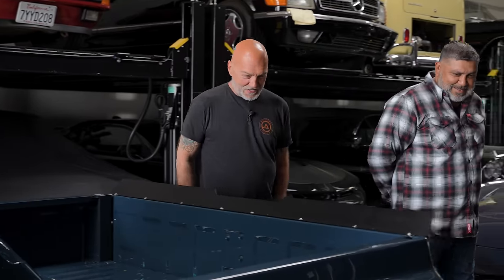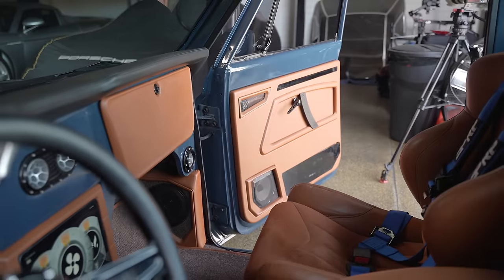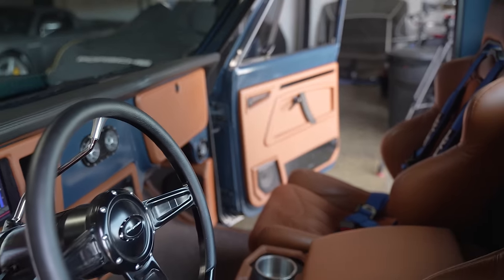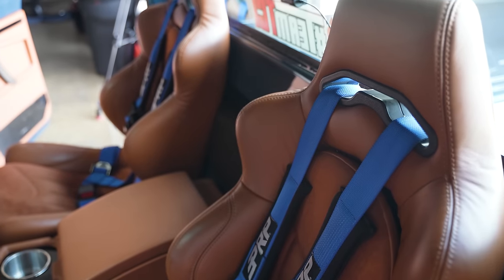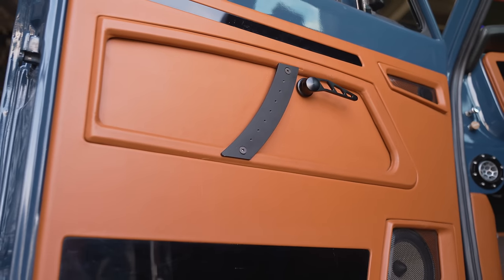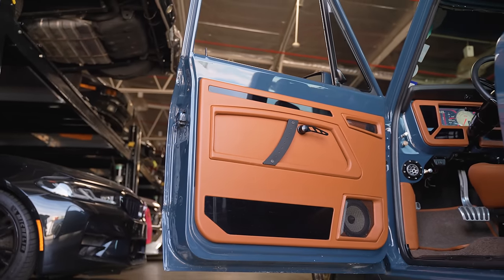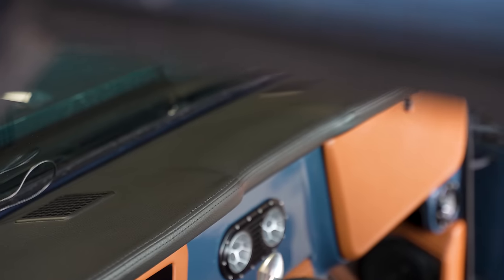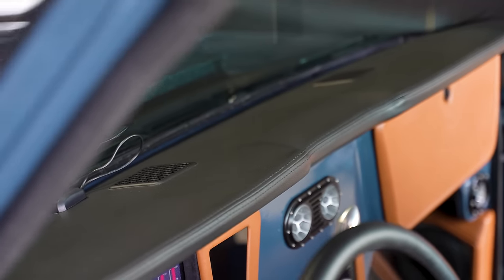All right, let's go check out your interior. This is really a slick truck, man. What are the seats? TMI seats, we just went ahead and reupholstered them to our color. Is this also a TMI door panel? No, those panels were designed by us and made in-house. Very cool. Also the dash pad, we made it blend in with the doors. We added the same schematic as you can see on the doors.